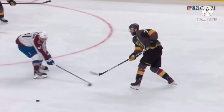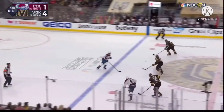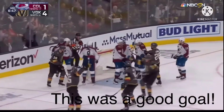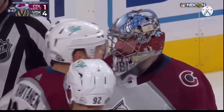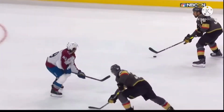Grubauer not able to catch up. Good deception there by Pietrangelo to freeze the killers. Brown with Reeves and Carrier. Reeves for Brown. That puck's in. That puck went into the net, Kenny. I don't know if the goaltender was pushed in by Brown, but that puck definitely, from my vantage point, crossed the goal line.